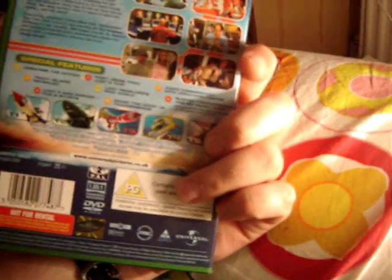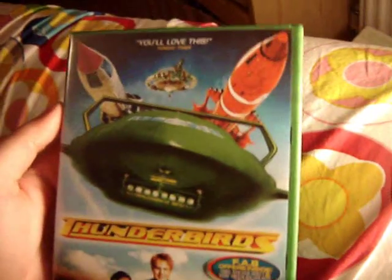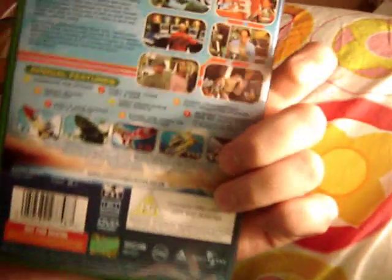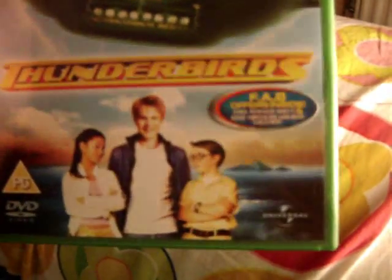Next we have Thunderbirds. And yeah, I know it's a kids' film, but I used to love Thunderbirds, and it had such potential to be a really cool, colourful kids' summer film. And basically it just turned out being a shit rip-off of Spy Kids with these three kids in it. They were the main characters in it. And the rest of the Thunderbirds are really cool for like the first 10 minutes. You see them all in action. And then they all get stranded and the kids have to save them.